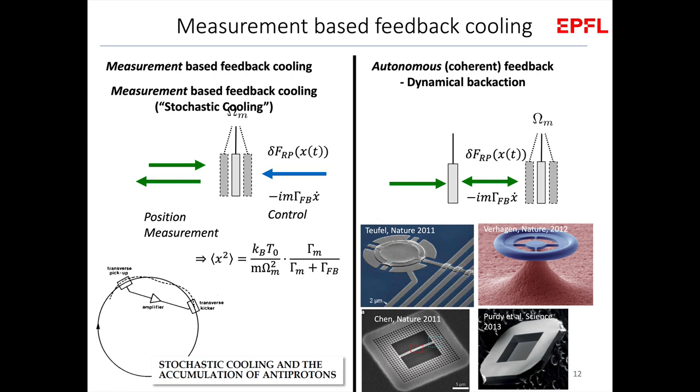And what's actually quite fascinating historically is there's been a lot of controversy about whether this is going to really cool, where the energy is going. But today it's very well understood that feedback cooling actually removes entropy from the system. And so we would like to do the same experiment and construct, using optomechanical principles, a very sensitive displacement transducer to venture into a regime of quantum feedback. Quantum feedback being defined such that the measurement back action does play a role.